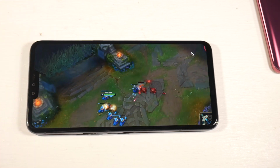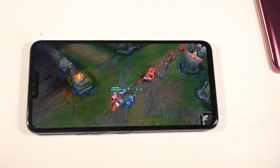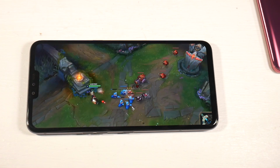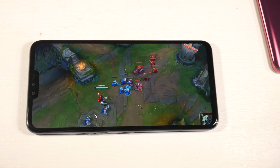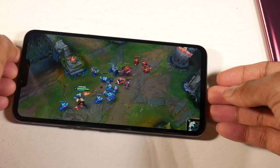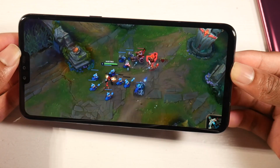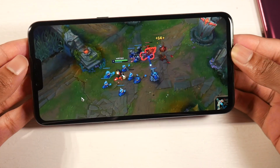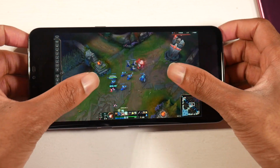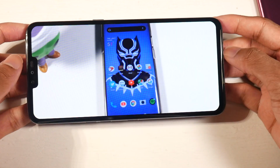Now you still have the same great P-OLED display on here. It's a 6.4 inch display. It is a 1440p display, 538 PPI, and it's absolutely beautiful. Very vibrant colors, very color accurate. You get to take advantage of the always on display, and I've just enjoyed watching content on here. Now you do of course still have the notch up here, but no real complaints with the display. It's really nice, very sharp.